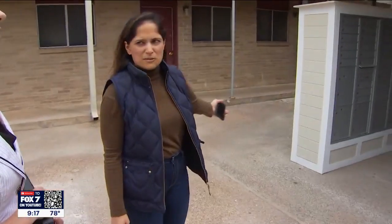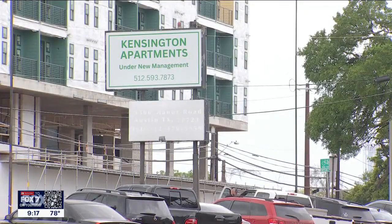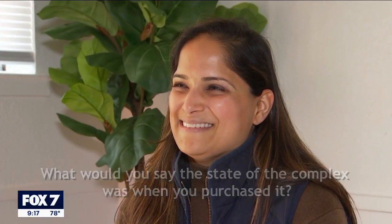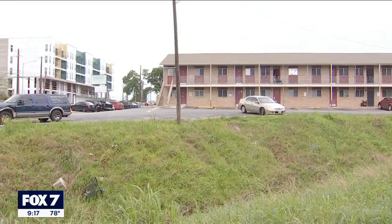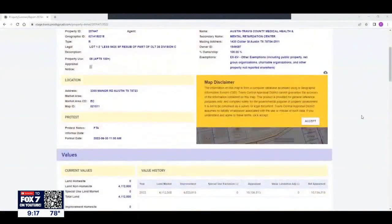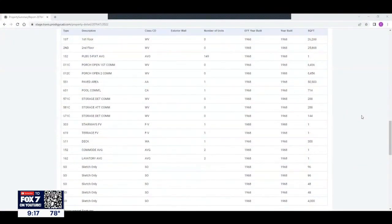After hearing from residents, we met with the new owners of the property as of last summer. What would you say the state of the complex was when you purchased it? Not great. Tisha Vadia with Elizabeth Property Group says infrastructure issues were very much inherited, and it's been a long work in progress. According to the Travis Central Appraisal District, the complex was built in 1968, and no other construction or major improvements are listed online.